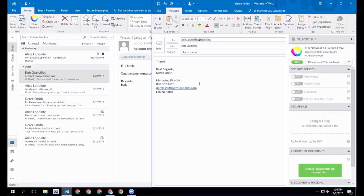We've composed our message the same way that we've always done, and now we'll leverage the delivery slip to add some features such as control, tracking, as well as attach some files and assets to this message. You'll notice I can do all of this myself. I don't have to involve my IT department.